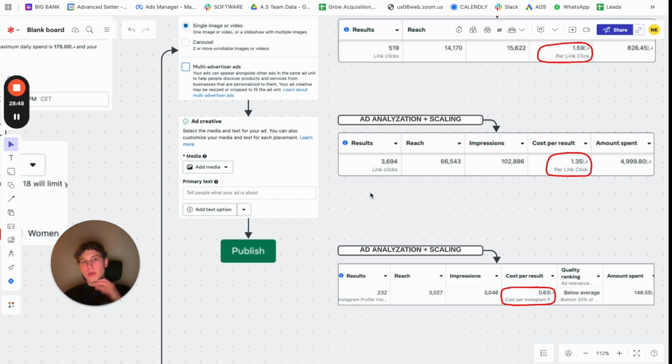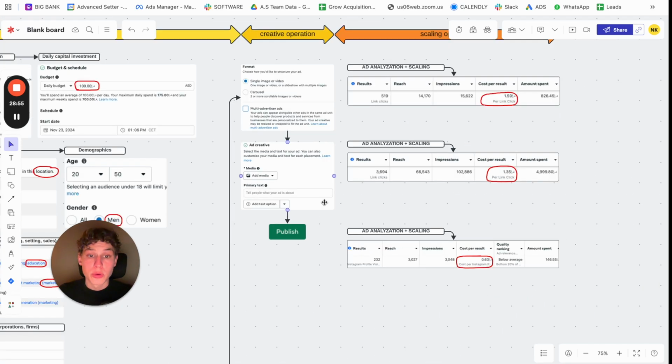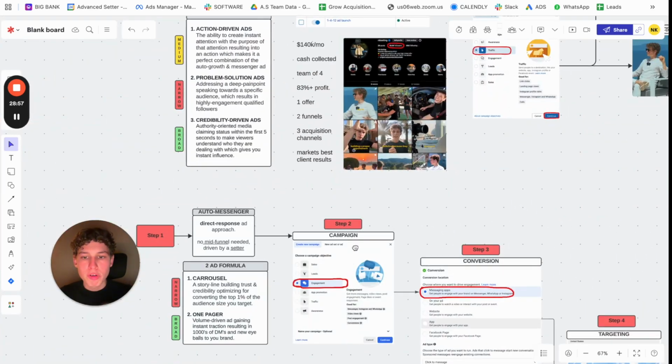Normally with our clients, we see a 30 to 40x ROAS within the first month, but after a couple months, it starts to dial down a bit, which is completely normal, right? Let me go over the second process.